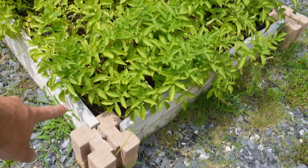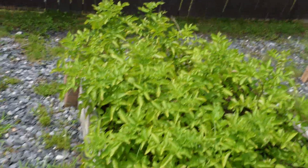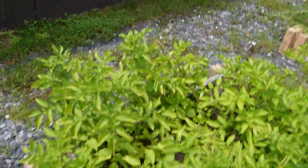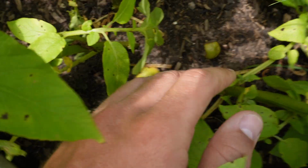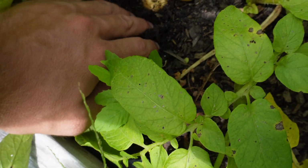And then over here, we have an entire section of potatoes. They were luscious and green, but they're starting to die back now a little bit. I believe that's because they're getting ready to be harvested. Right here, you can actually see some of the potatoes. Right here, and if you dig deep, there's another one right there.